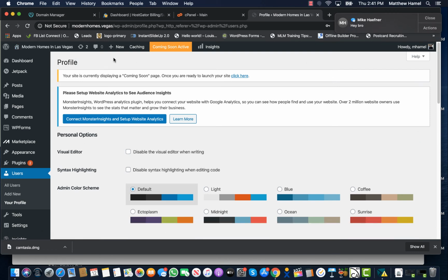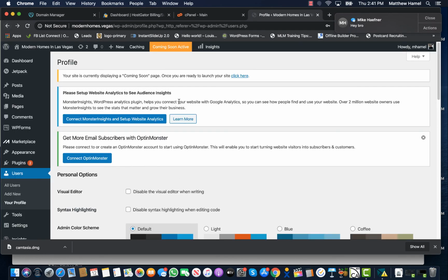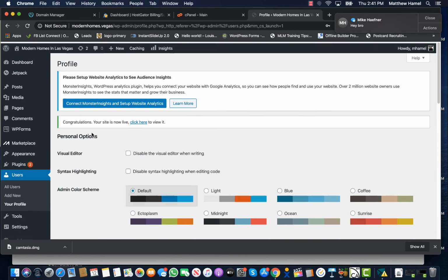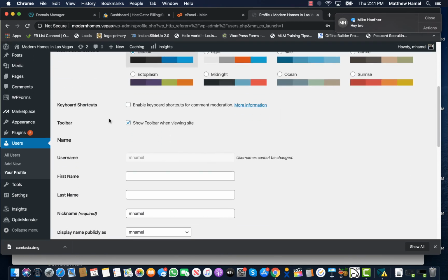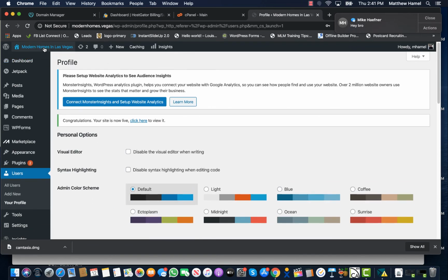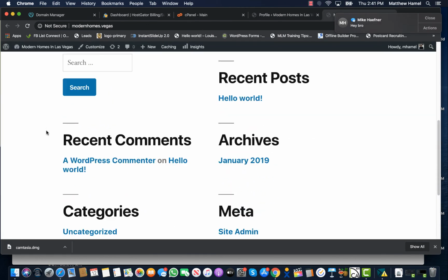Now, your website's not going to be live yet because you'll still see you have this coming soon active thing. You can actually just go ahead and, why is this giving me error messages? So we want to launch our site. Let's see what it's going to have us do. Nothing. It's just weird. So this is currently what our website looks like right now.